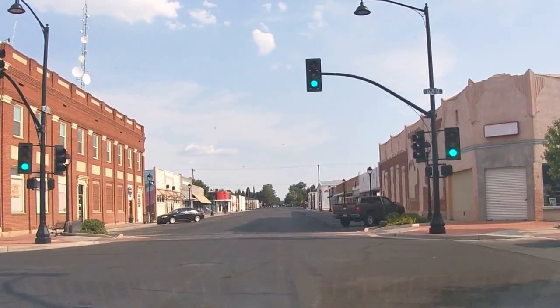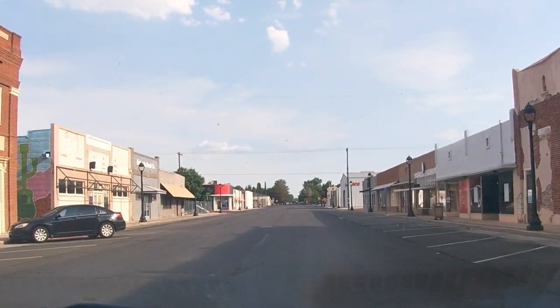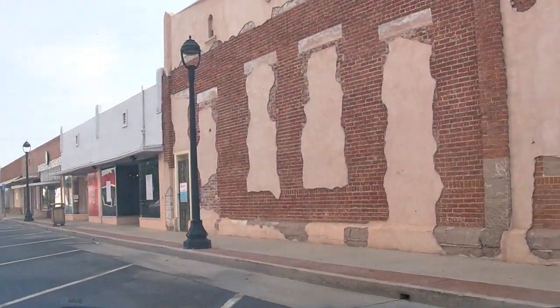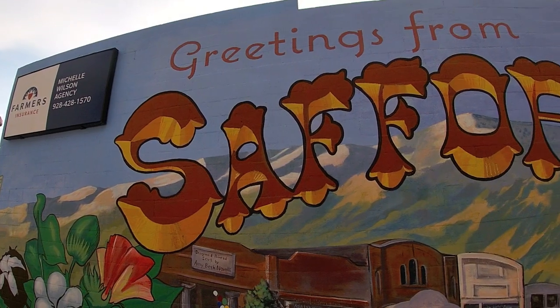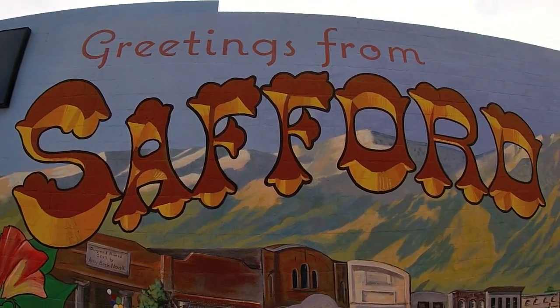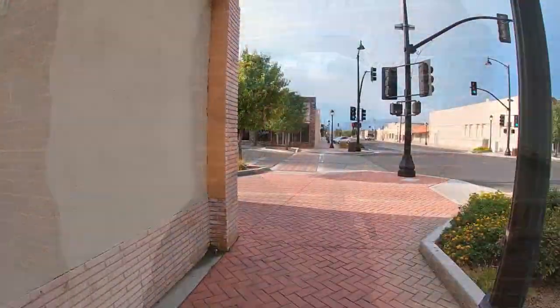So here we are. This looks like the area I want to be in. Let's take a walk around. So we're in downtown Safford at the intersection of Fifth Avenue and Main Street. So let's just take a look around on Main Street.